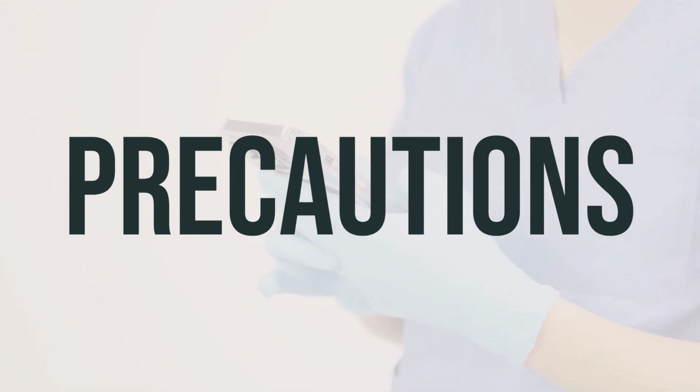If you are pregnant, only use this medication when clearly needed, and discuss the risks and benefits with your doctor. It is also unknown if this medication passes into breast milk, so consult your doctor before breastfeeding.